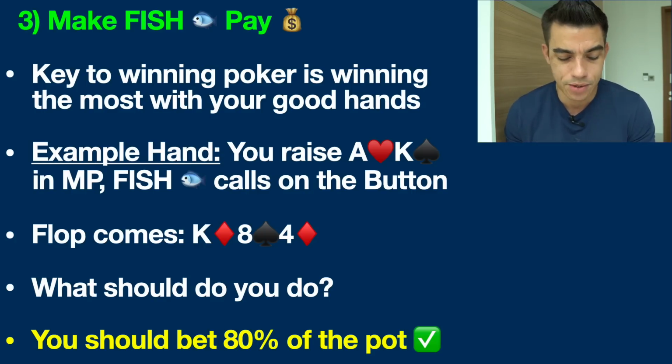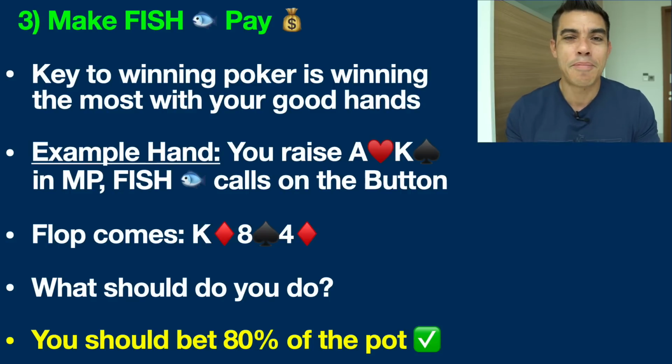So the flop comes down very generously for us with a king of diamonds, 8 of spades, and 4 of diamonds. So what should you be doing in a spot like this, guys? Well, a lot of people will make the mistake of slow playing or maybe betting some tiny little amount. Say the pot's $10, they'll just bet $2 or $3. Don't want to scare them off, however. Guys, I'm going to be the contrarian here, and I'm going to say no. Instead, you should smash the pot button. Bet 80% of the pot, so $8 if the pot was $10.